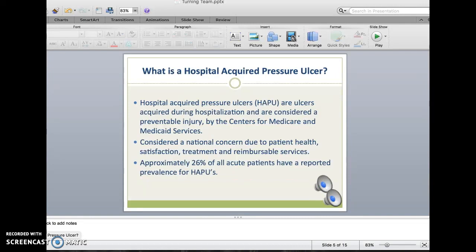What is a hospital-acquired pressure ulcer? They're ulcers acquired during hospitalization stays. They're considered a national concern due to the patient's health, satisfaction, treatment, and reimbursable services. Approximately 26% of all acute patients have recorded incidents for HAPUs.